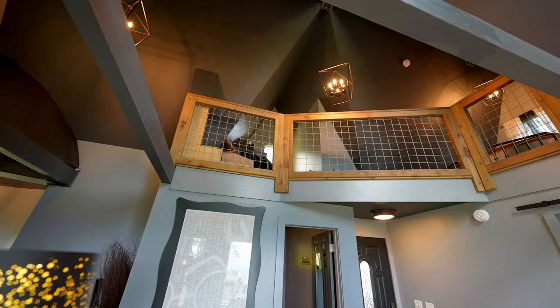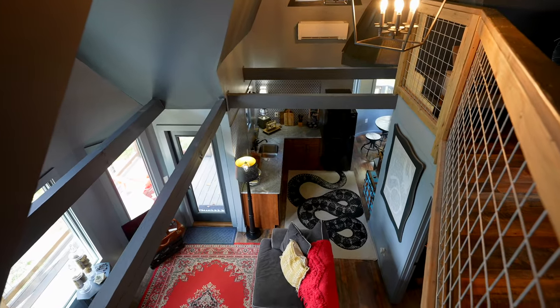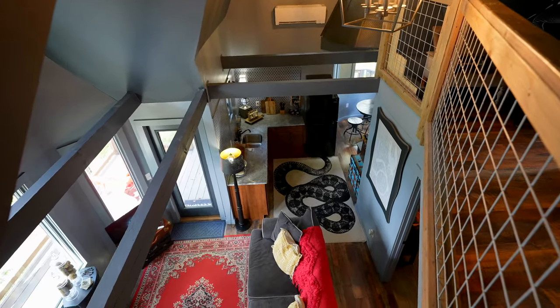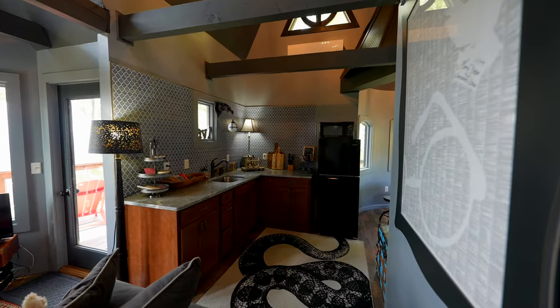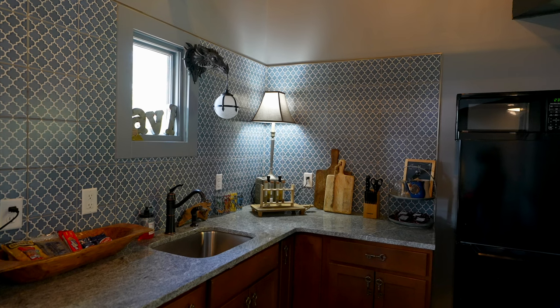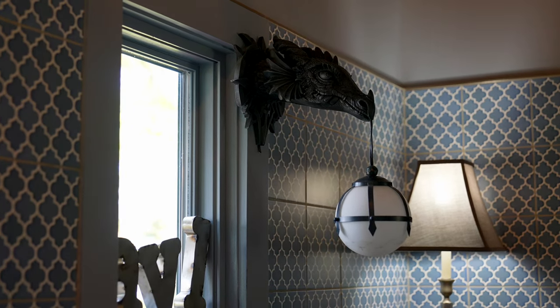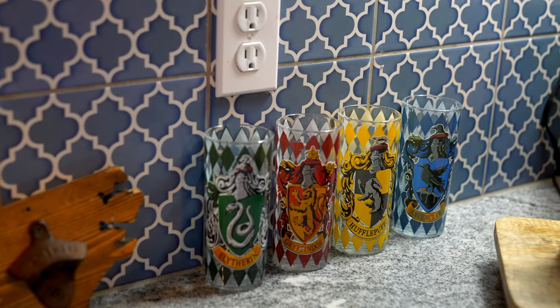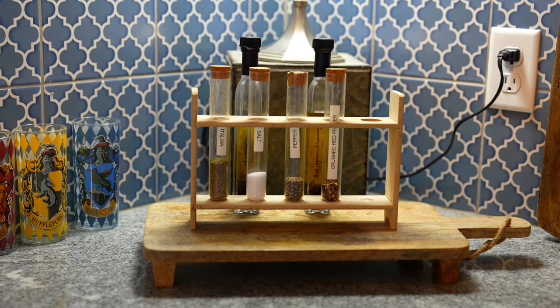All of the ceilings are vaulted in this treehouse, which I think gives it that Hogwarts feel, just like the exterior. And so right off of the living room is a full kitchen. They've got a microwave and stovetop for cooking. And then they've also got some neat little detail pieces, like this dragon light that hangs over the sink. And then they've got glasses for each house. And then your seasonings, rather than being in normal seasoning cups, are in these little test tubes.